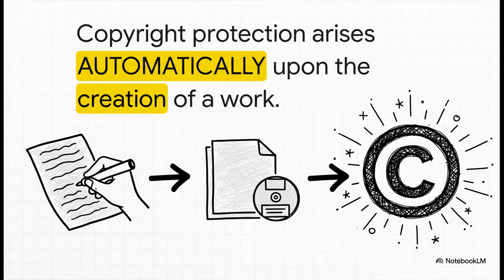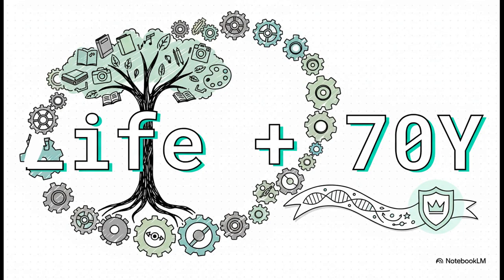And here's one of the coolest and maybe most surprising things about copyright. It is completely automatic. The second your original work is in what's called a fixed form, meaning it's written down, it's recorded, it's saved on your computer, bam, it's copyrighted. You don't have to file a single piece of paper to get that basic protection. And get this, that protection lasts for a really, really long time. In most cases, it covers the creator's entire lifetime plus another 70 years after they've passed away. It's designed to protect an artist's legacy and give people the security they need to work on those huge, life-changing creative projects.